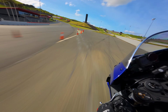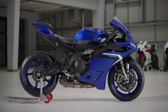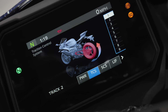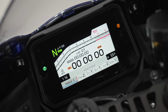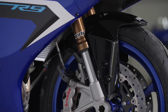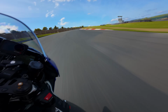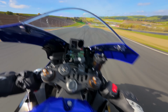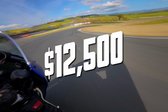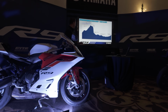Alright, so let's talk about the price of this bike. You get all of this: the beautiful CP3, an incredible IMU with more rider aids than you'll ever need, the ability to download a free app and get lap times and lap data, the KYB adjustable suspension, the Brembo monoblocks with the steel braided lines, and the Brembo master cylinder. The amazing package for $12,500.